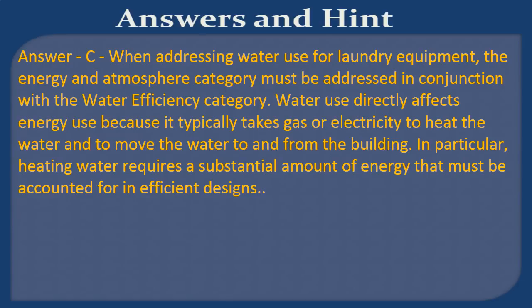Answer: C. When addressing water use for laundry equipment, the energy and atmosphere category must be addressed in conjunction with the water efficiency category. Water use directly affects energy use because it typically takes gas or electricity to heat the water and to move the water to and from the building. In particular, heating water requires a substantial amount of energy that must be accounted for in efficient designs.